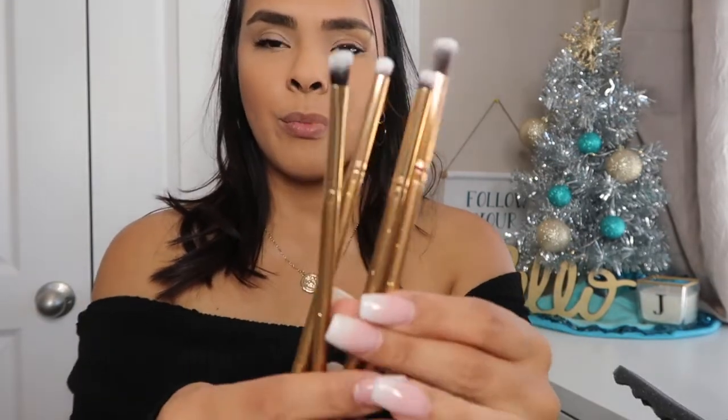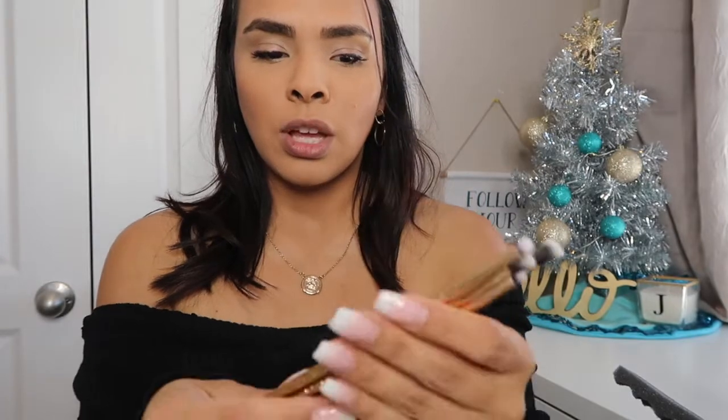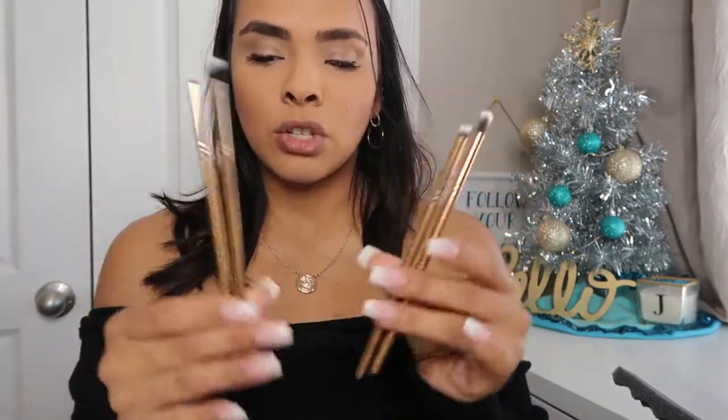But this is so cool because you get 4 brushes. So we got 4 brushes here. They look so cute. Now they are kind of super light, I don't know. But these look so cute. I am going to be using these in my video today.